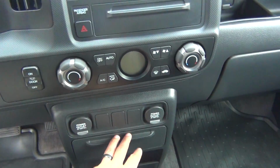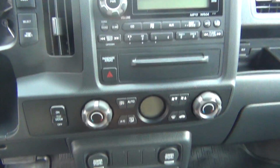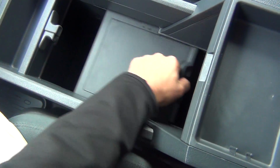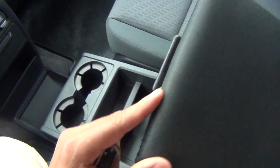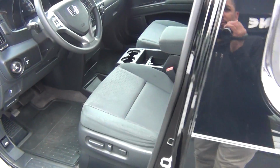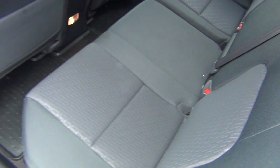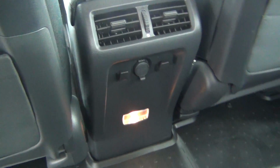You've got dual climate control, and then all kinds of storage compartments on the inside here. And even here, you've got your cup holders, and then you've got all kinds of nice little secret compartments inside here as well. So plenty of storage, super nice. Again, very clean inside and out, unbelievably low miles. To find a Ridgeline is already very hard, but especially to find one in this condition and with these low miles, I mean, it is definitely like hitting the lottery 7 days a week.